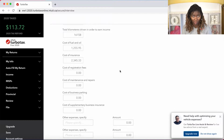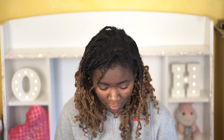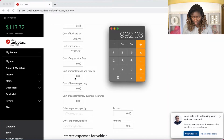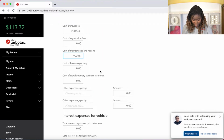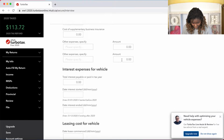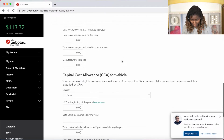I don't recall having to pay anything related to that. Cost of maintenance and repairs. Let me do some calculations. So for maintenance and repairs, $992.03. Cost of business parking. Haven't had to pay for parking. Cost of supplementary business insurance. Nothing. Interest expenses for vehicle, not applicable to me. Leasing costs, not applicable to me.